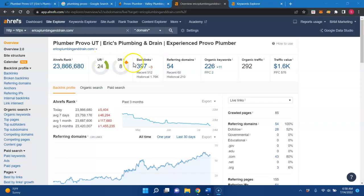I put your website into a tool called Ahrefs, and it's going to give me the analytics and where you're sitting. So this is the UR and DR, and that is the strength and trust your site has with Google. This is only on a scale of 100, so you want to keep those balanced as much as possible and moving up continuously. You're sitting at 24 and 8, which is pretty decent, but you do want to get your trust up right now. You do have 397 backlinks with 54 referring domains as well.